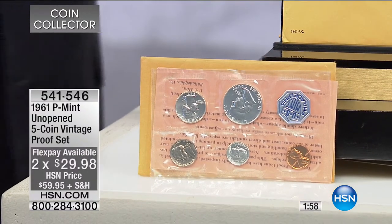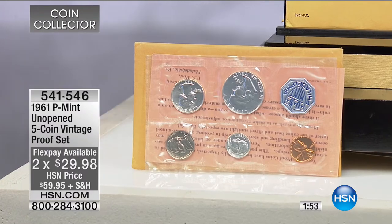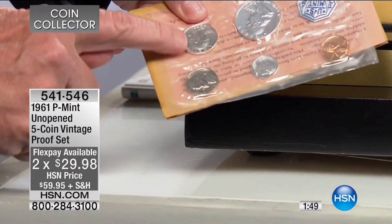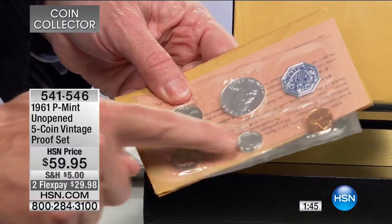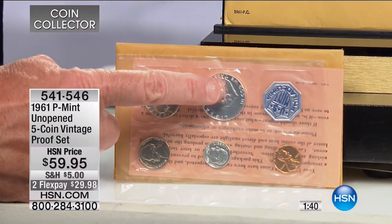Now, here's the thing that I want to show you, why this is so cool: my pricing on this. Within this, you're going to get the 1961 Franklin half dollar. The half dollar, the quarter, and the dime are all solid silver. By the way, in the nationally advertised catalog, $56.50.